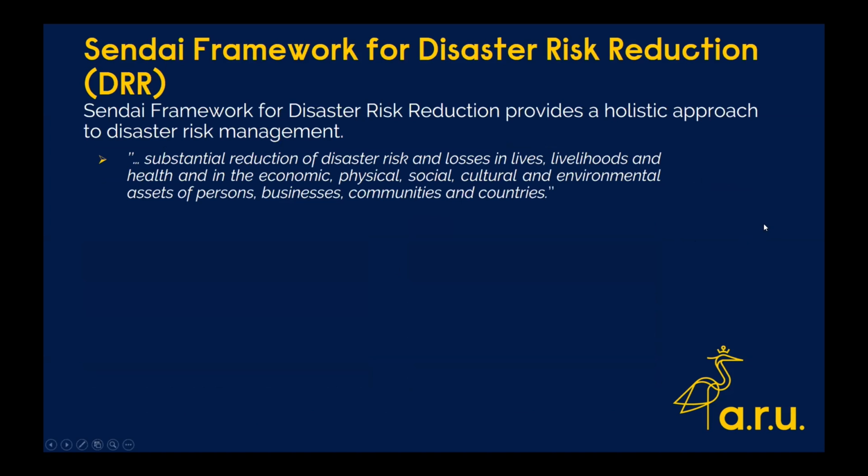I'm going to start with the Sendai Framework for Disaster Risk Reduction. The Sendai Framework is a UN document. It was established and adopted in 2015. And it takes a disaster risk reduction approach to understanding the impact that natural disasters have on communities. Its stated aim is to reduce the disaster risk and losses in terms of lives, livelihoods, health, in the economic, physical, social, cultural, and environmental aspects of people, businesses, communities, and societies.